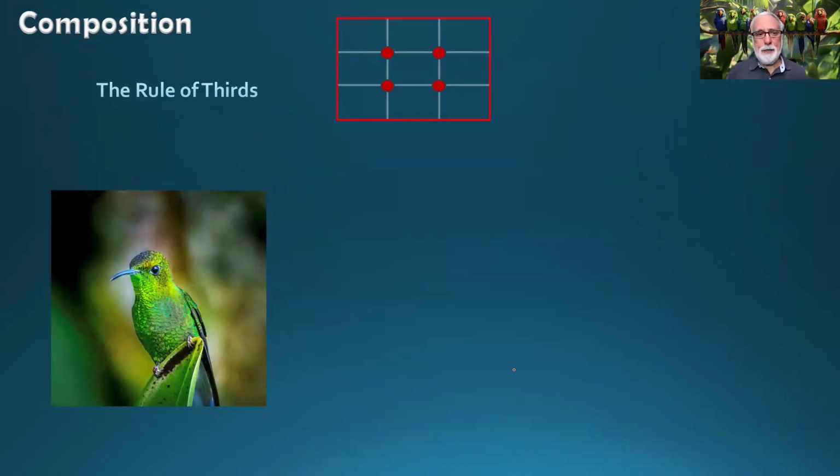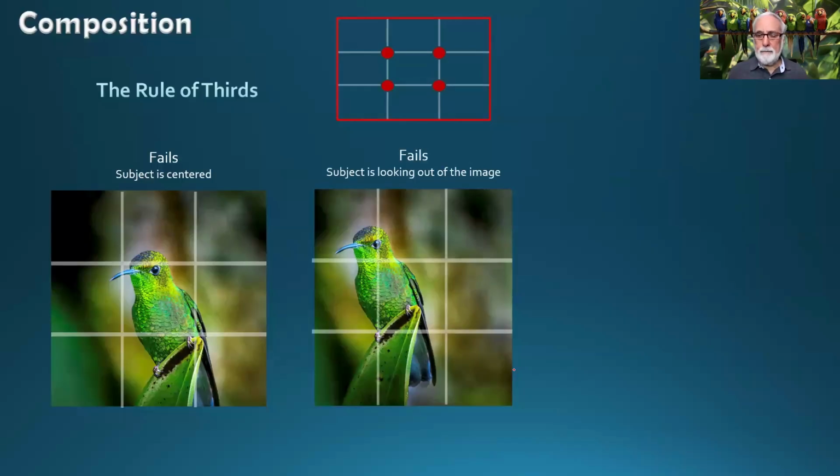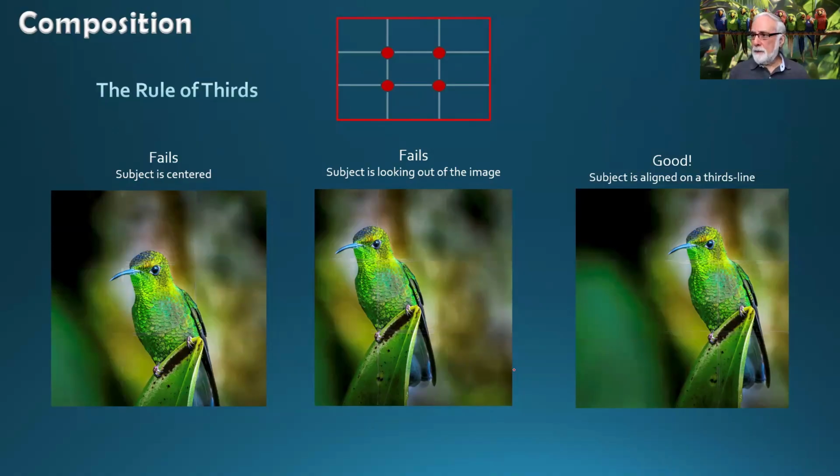So if we look at this image, it fails because the subject is centered. This image fails because the subject is looking out of the image. In this case, the subject is looking into the image and it's aligned along one of the rule of thirds lines. This is the way you want to take this picture. So if we look at the three of them, the image on the right is the most pleasing. And why? Because it's in our DNA to like it like this. I can't tell you why. I don't know why. We were just designed this way.